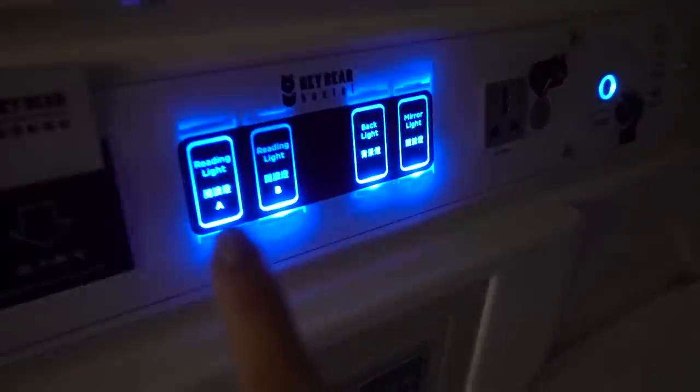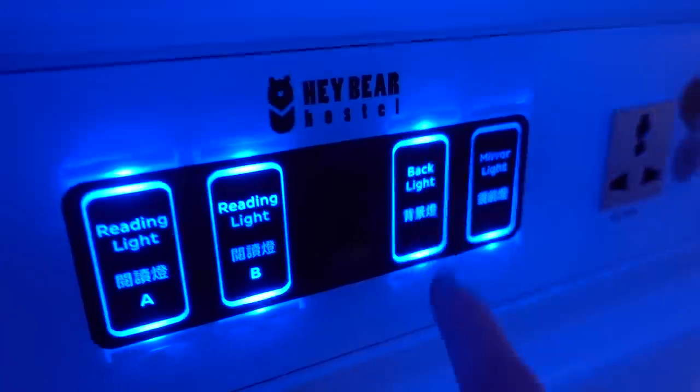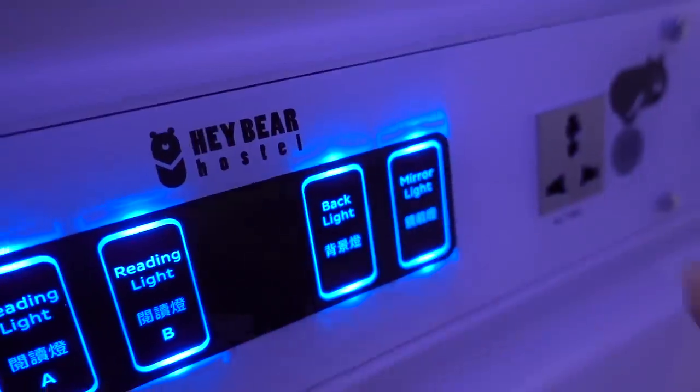Everybody take a second and check out how dark it is. Oh my goodness. But there's a TV. You can sleep in peace during the day, at night, whatever. There's a couple of light sources, so check it out. Reading light. Over there. We have a backlight. Whoa. Oh my god, it's like outer space. Mirror light. Just right here.